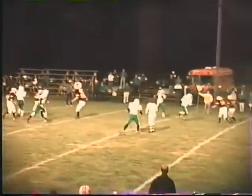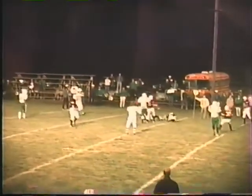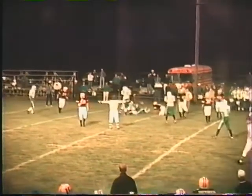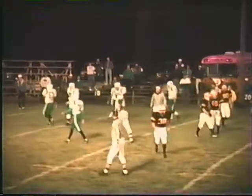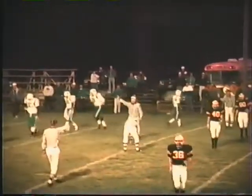Cox looking to pass again. Throws over the left side. Pass intended there for Griffin. It was bouncing on his fingertips. He couldn't quite pull it in. And Scott Colby made sure.